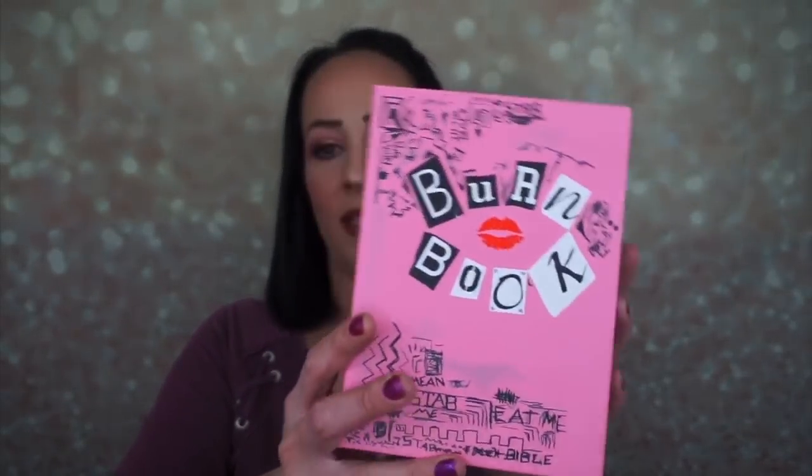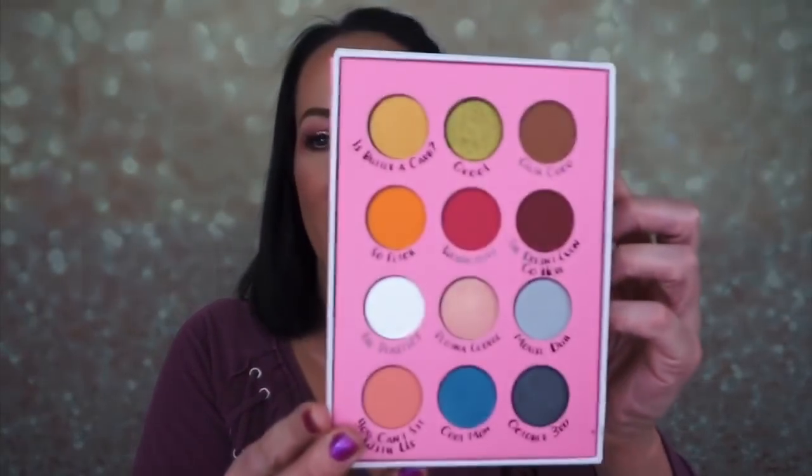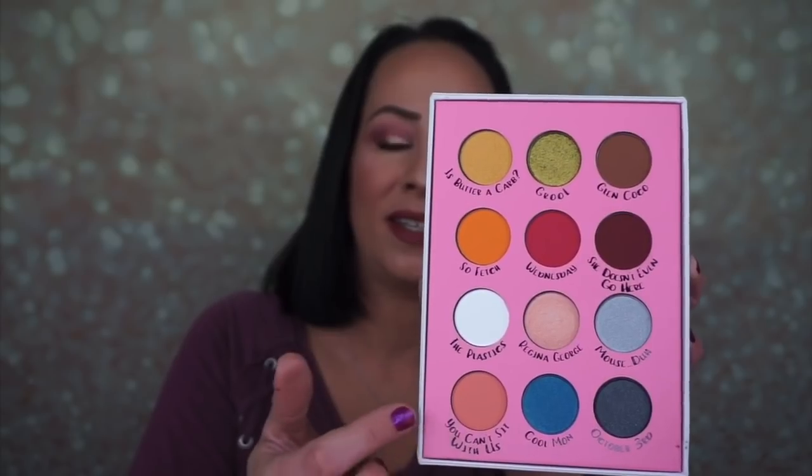I don't want to use it. I love it so much I don't want to use it because I love the movie Mean Girls. So this is a totally different kind of palette for me. I just want it in my collection because I want to say that I have it. But here are the shades. I do like this shade, but I don't use it often. I don't want to touch it. It means too much to me. So we have this.